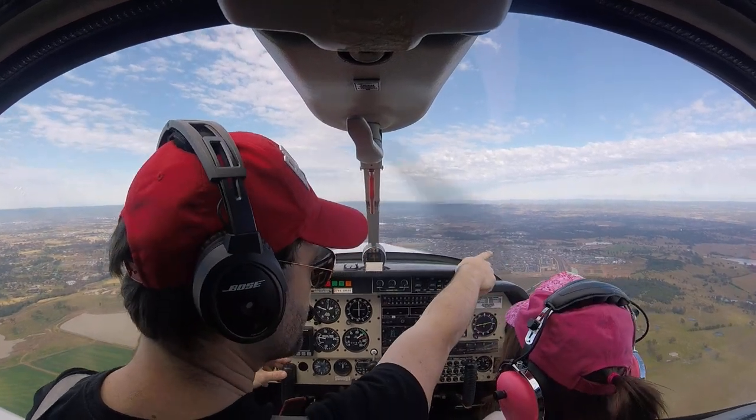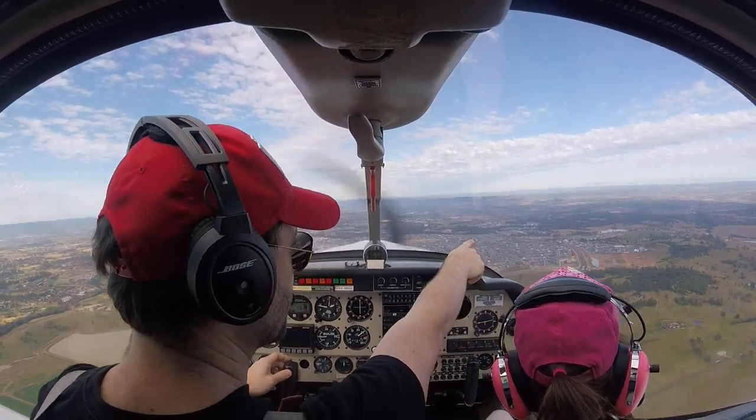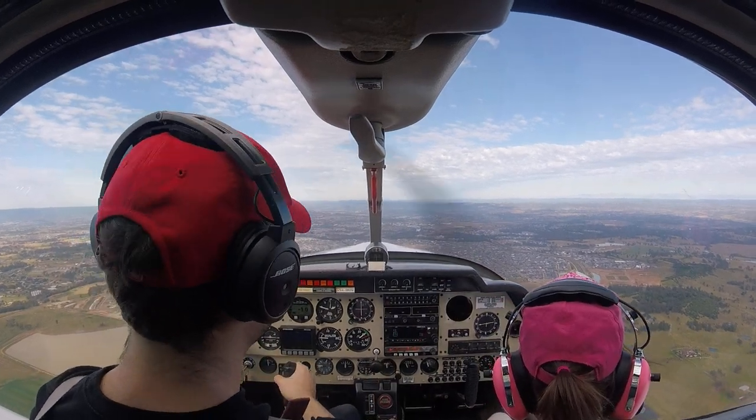See the airport now? It's getting bigger over there. A clearing in the trees. Keep looking, you'll see soon.